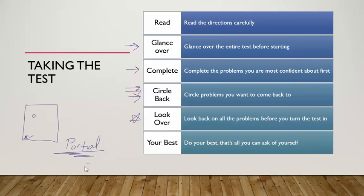So give me something to grade. If you're not sure, jot down what you think you might do. Maybe that'll get you a couple points out of 5 or 6. That's better than a 0.